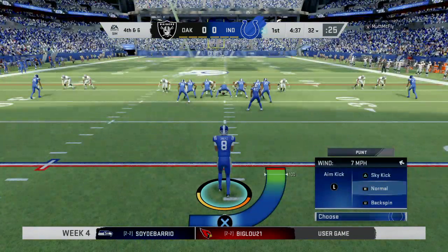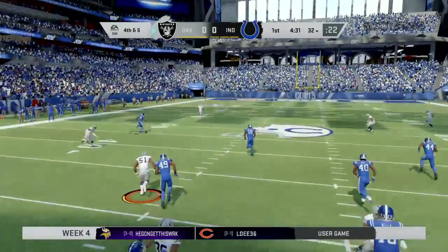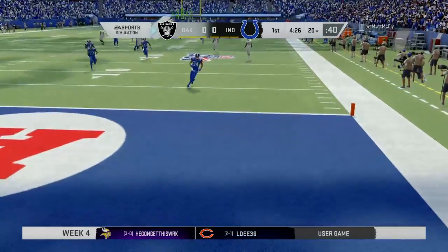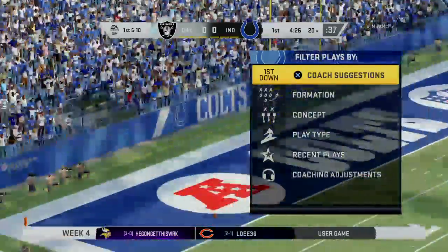To punt on 4th down, here's Rigoberto Sanchez. Back deep, Antonio Brown. And he didn't quite have the backspin on that one. It hits at the 4 and continues into the end zone. It's a touchback.